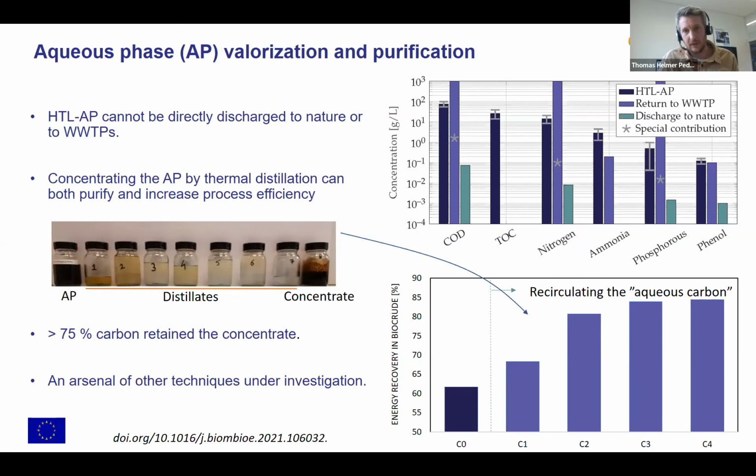One of the things we have been looking into is a thermal distillation of the wastewater, to keep carbon in a concentrate so it doesn't pollute the water, and the same thing with nitrogen. Now, of course, doing thermal distillation comes with a cost, but the good thing is that we can retain most of the carbon in a concentrate that can be recirculated back to the process. This is what you see here on the lower right-hand side.